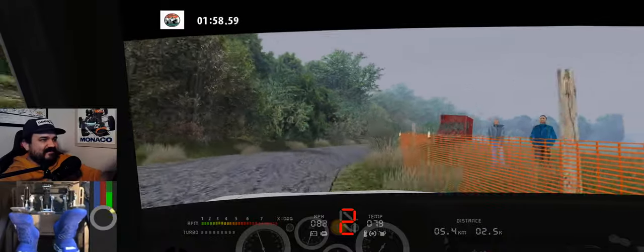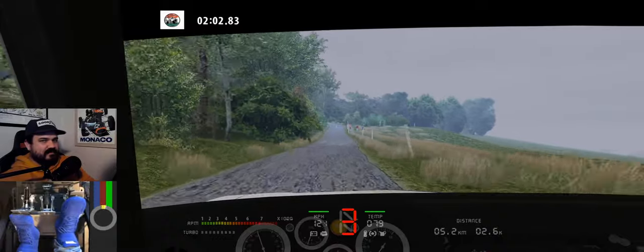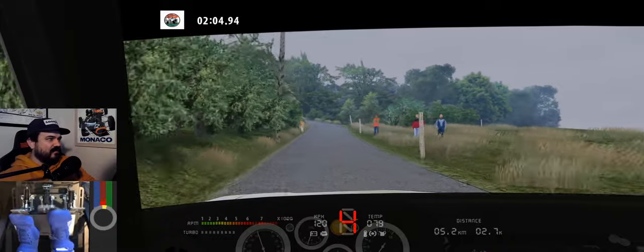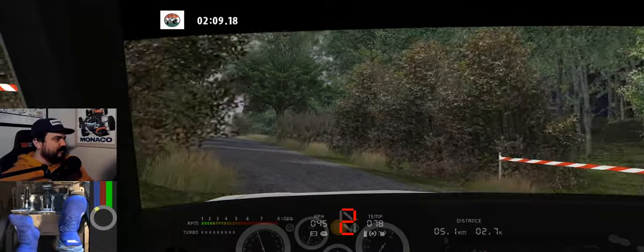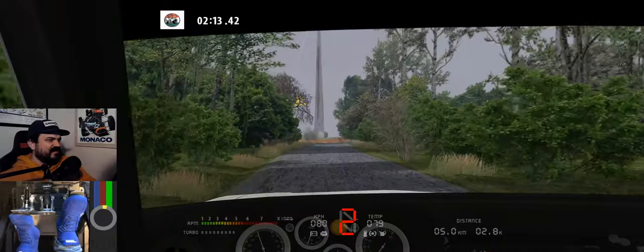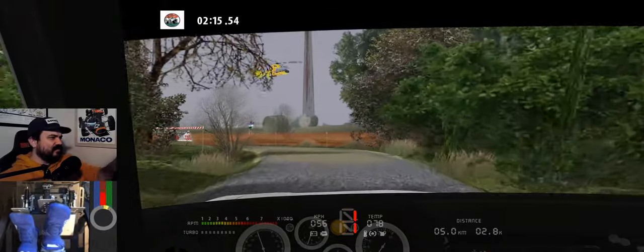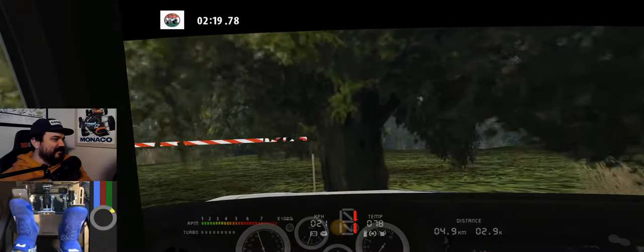Right six. 150. Left two bump. 170. Must have practiced this on dry. I don't remember it being this slick. Caution. Left one. Right six. Whoa, there's a lot of gravel there. Man.